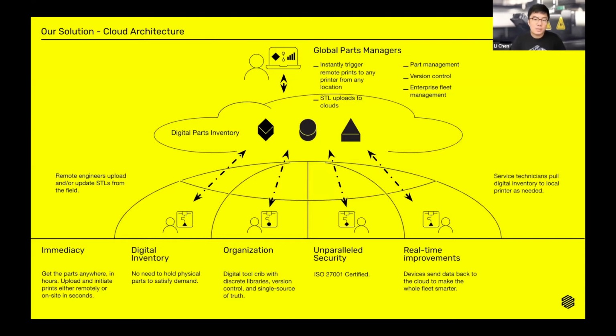And also, because cloud-based security maybe could be an issue, Markforged is by far the only 3D printing organization that offers ISO 27001 certification. It's a cybersecurity certification. So we are able to ensure that your design and your data will be safely stored in the cloud. And also it's a real-time improvement. Like I mentioned just now, whenever you want to print the part, as long as your machine is connected to the cloud, it will give on-time improvement, and we will improve your machine on the back end, upgrading your software and your firmware for your machines to make sure you always get the part better and better.